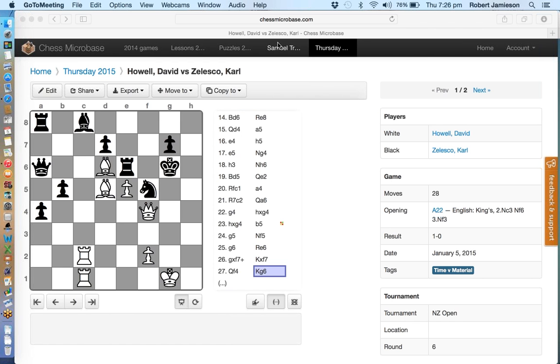So see if you guys can find the winning move. What did the Grandmaster play now? Type in the question box. One more move and black gives up. Who's going to be the first to get it? We're attacking with queen, 2 bishops. He's defending with a rook and a knight and a king.